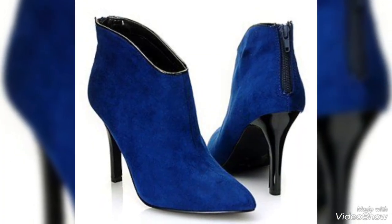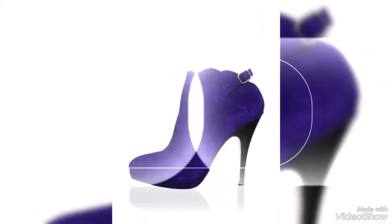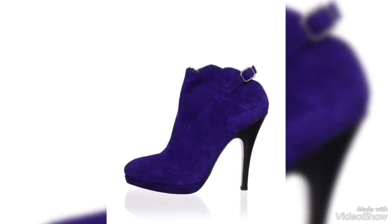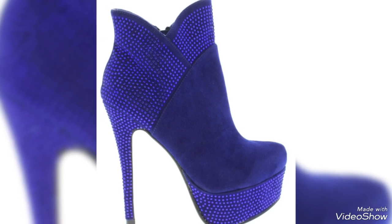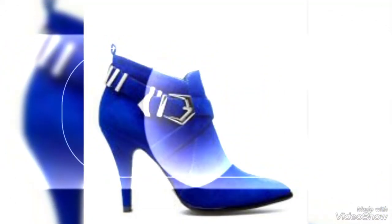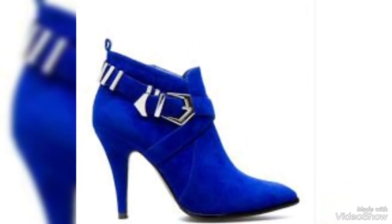High heels including blue heels may not always be the most comfortable footwear. Pay attention to factors like arch support, cushioning and heel shape to ensure a comfortable fit. I will give you some care and maintenance tips to keep blue heels looking their best and prolong their lifespan. Proper care and maintenance are essential. Protect them from dirt, moisture and scuffs.